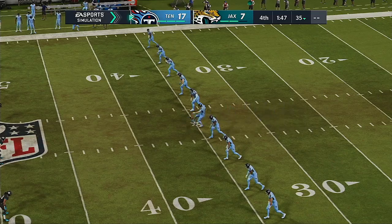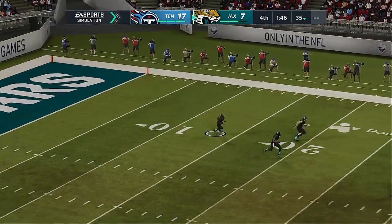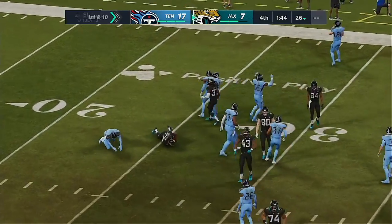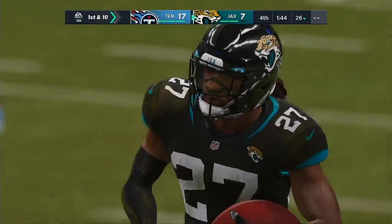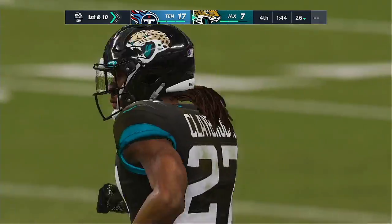Gostkowski now converted for 3. Now he'll kick this one away, from the 10. And he'll take it up past the 25 to the 26-yard line. Jaguars take over, first and 10 at their own 26-yard line.